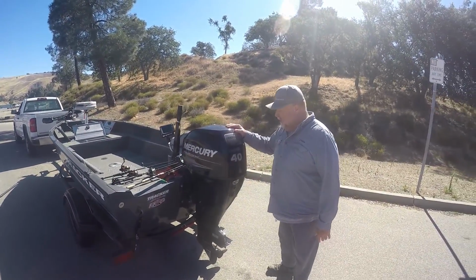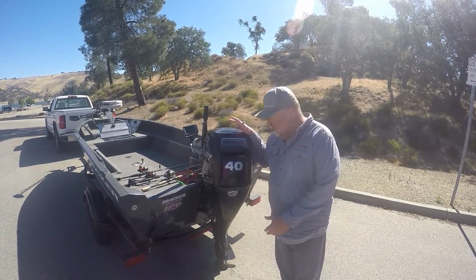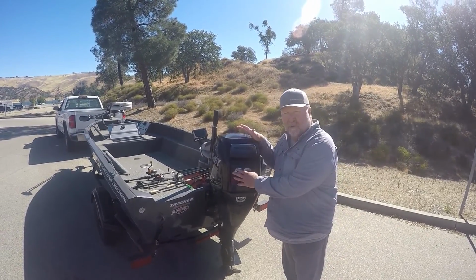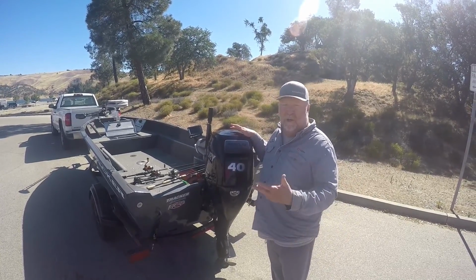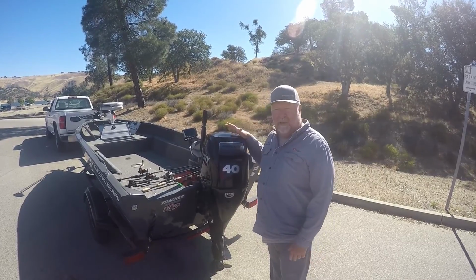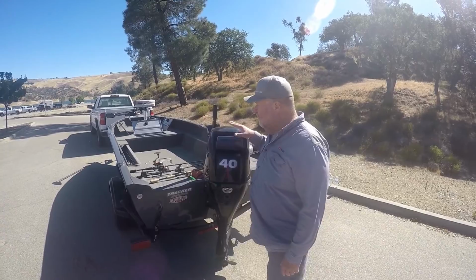When you buy this boat, it will come with a 20 horse. So what you want to do, if you do get a boat like this, I upgraded to the 40, which will take me a little bit faster. It takes us around 30, 31, 32 miles an hour, which is plenty good enough for us. So the 40 horse does plenty of good for us.